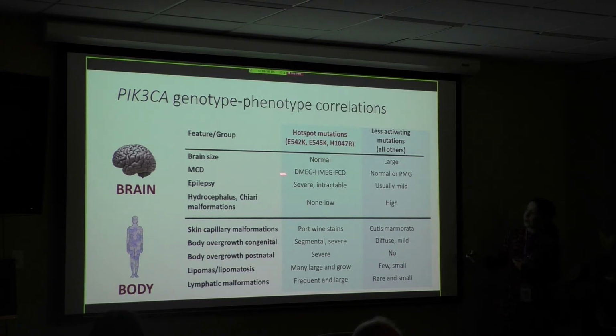So importantly for the brain, it depends also on whether they have activating cancer mutations or non-activating cancer mutations. The kids with activating cancer mutations tend to have hemimegalencephaly, FCD, more severe brain phenotypes, and severe intractable epilepsy. Generally speaking, they are at lower risk for hydrocephalus and Chiari malformations, which are important neurosurgical complications in the kids who have PIK3CA mutations that are not activating. And I'll show you some examples of that.